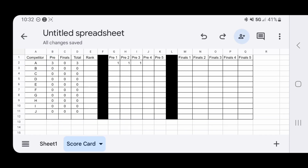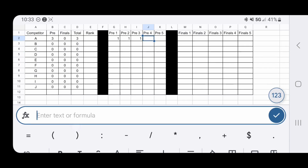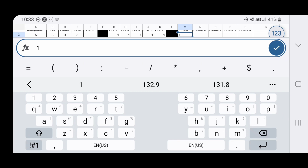Now, what I did not do in this spreadsheet is even count these. We're just going to assume, for the sake of this particular thing, that judge 4 and judge 5 are always the high and low judges. I was not about to make a bunch of formulas to find the high, drop the high, find the low, drop the low. It's too much. So let's just assume judge 4 and judge 5 are always the high judge and always the low judge. If it's unanimous scoring, it doesn't really matter, but as you can see, I added ones to those totals. It's still a 3, okay? Then let's say this person, same thing, gets 1s across the board.